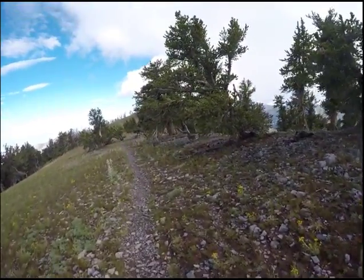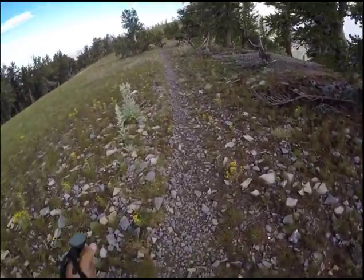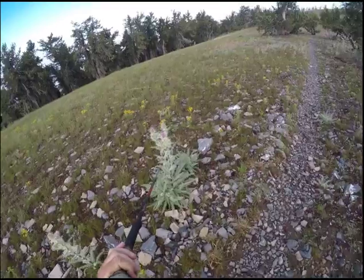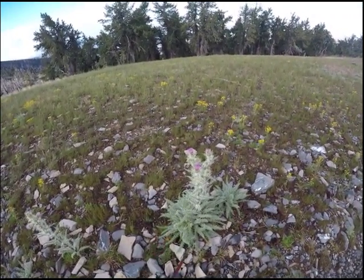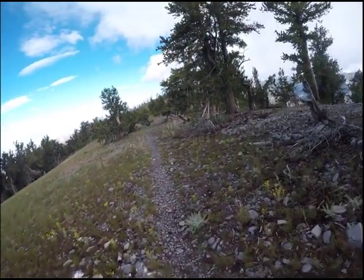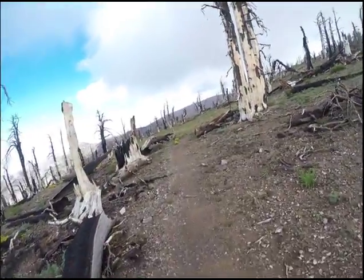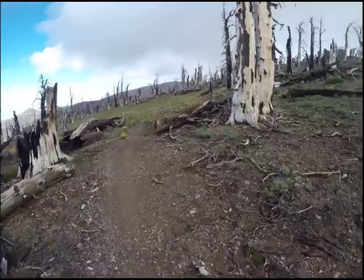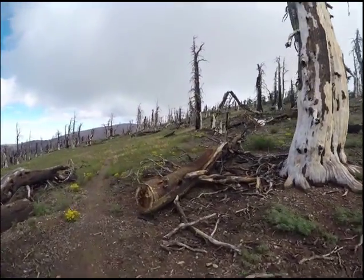Looks like I may hit some fog up ahead. And these things here look like something that you don't want to touch. There's a lot of needles on those. So everything in sight burned down here. That big fire they had a couple years back.